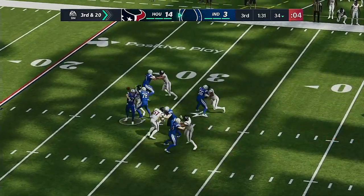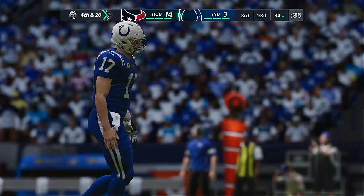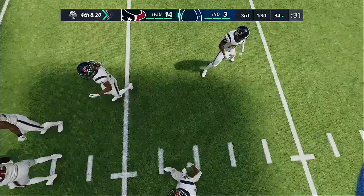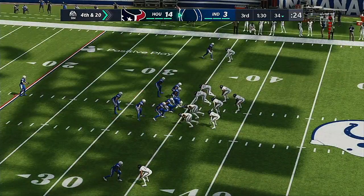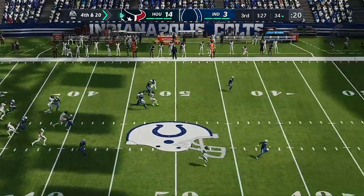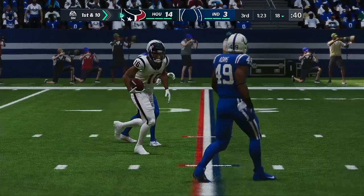From the shotgun, it's Rivers. And this is going to be incomplete. Now we're into the second half, and this is an offense that continues to struggle to sustain a drive. Looks like they're just totally out of sync, whether they're running the ball or passing the ball like we saw there. I don't know. The rhythm seems off. Now here's Rigoberto Sanchez as he's on to punt for Indianapolis. So a change of possession here on the punt.